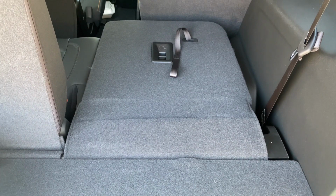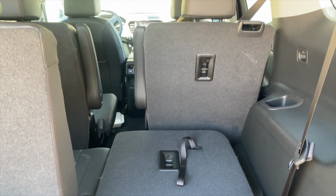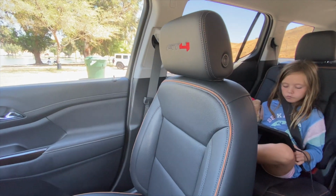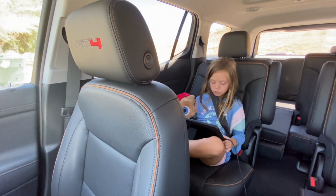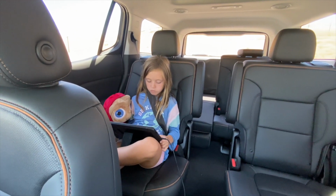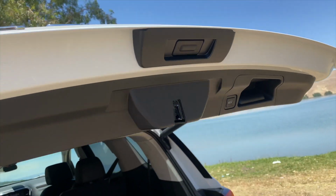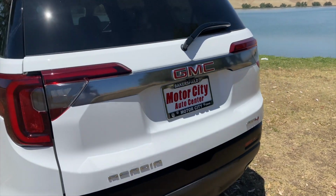One of the things I was really impressed with was the rear seating. There's a lot of room back here. Of course, it seats 6, so if you have a large family, you're definitely gonna wanna take a look at the AT4 Acadia. Another thing that I thought was really cool was the amount of room in the rear. I mean, look at that, that's as much as a truck, maybe more. I did like the captain seats that pull down. If you have a family and you're going to be doing a lot of traveling or taking the kids to practice and all that stuff, definitely worth taking a look at.